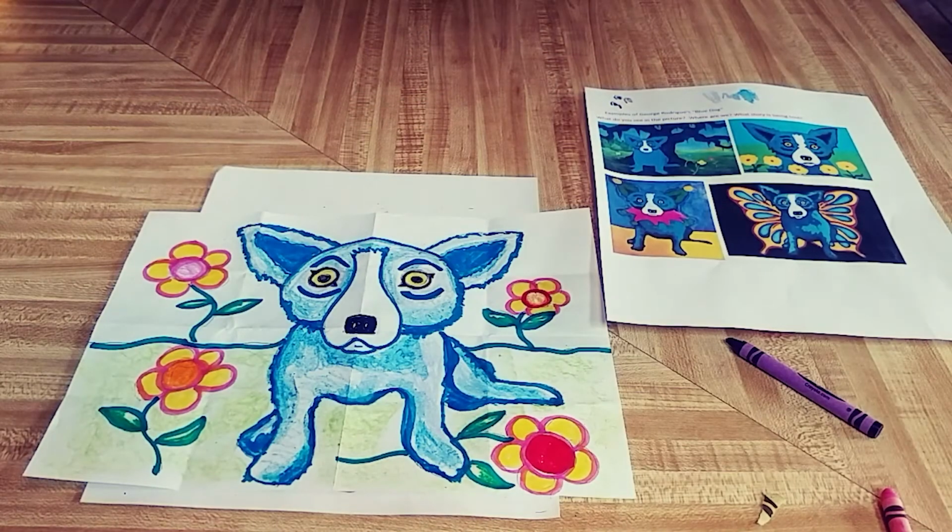Well, that was a lot of fun. We learned different techniques for coloring our blue dog in. I really hope you had a great time.